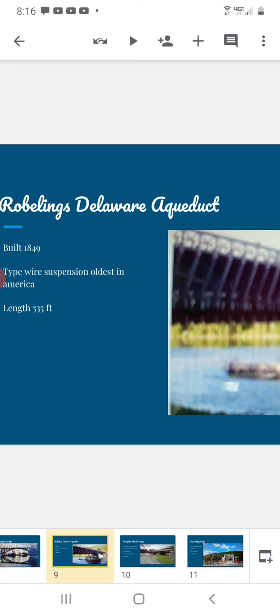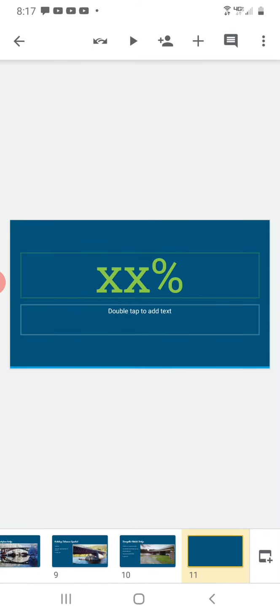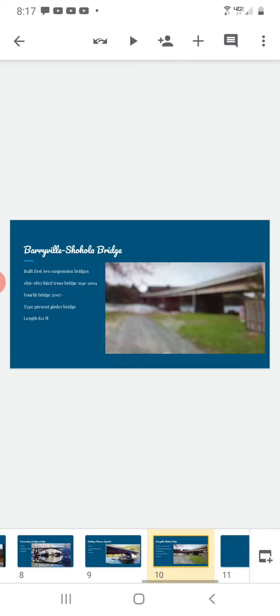Okay, we have two bridges left. When I got around the bridges around Port Jervis, New York, it's now in between Pennsylvania and New Jersey. So, the Barryville Shohola Bridge: first two suspension bridges, 1856 and 1865, third a truss bridge, 1941 to 2004, and the fourth bridge, which is a concrete bridge, was built in 2007. The present bridge is a girder bridge, and only 112 feet.